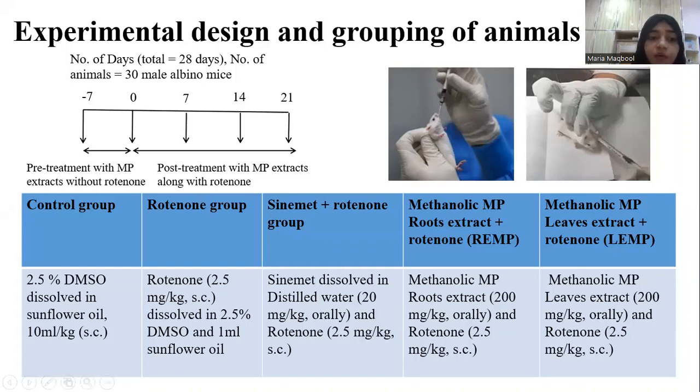The first one is the control group, which was only given 2.5% DMSO dissolved in sunflower oil at the dose of 10 ml per kg. It was injected subcutaneously. Next one is the rotenone group. Rotenone group was given 2.5 mg per kg dose of rotenone. Rotenone was dissolved in 2.5% DMSO and 1 ml sunflower oil. Rotenone was also injected subcutaneously.